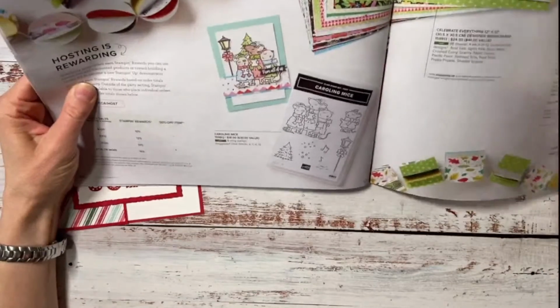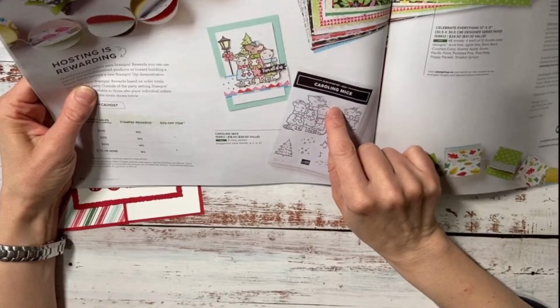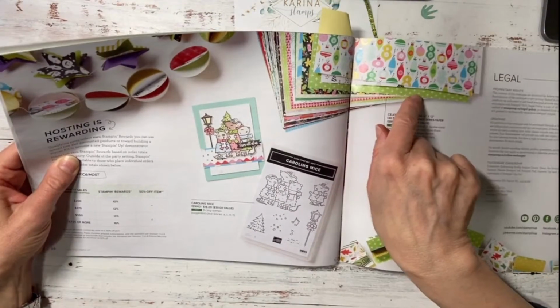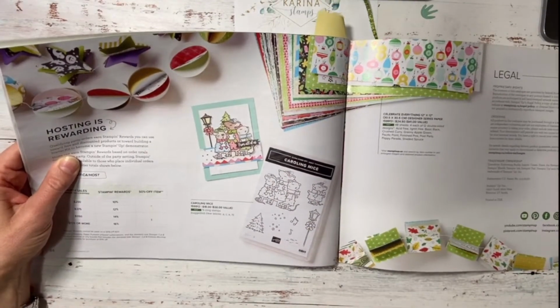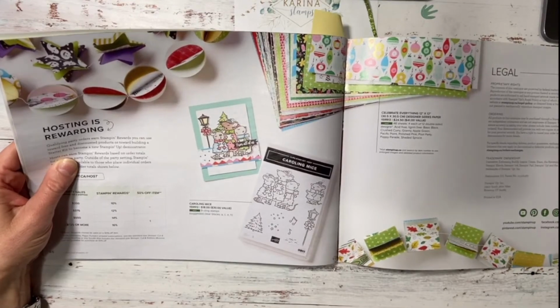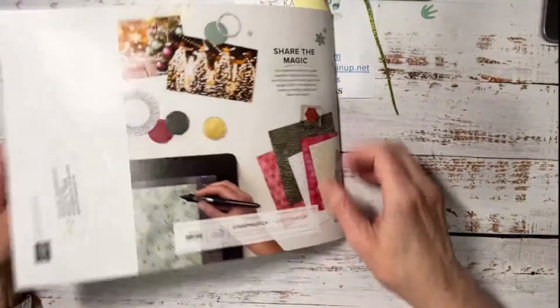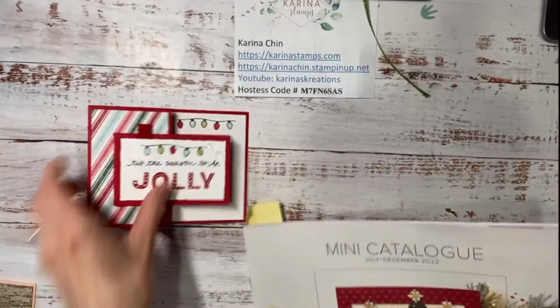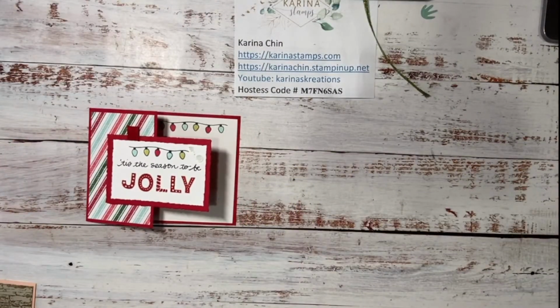And then if you're going to be a hostess, you could get the Caroling Mice stamp set or the Celebrate Everything Designer Series paper. This is a monster pack as well. I don't think I have it in yet. I think I was waiting. I didn't want to have to buy it. I buy enough stuff that I get to be a hostess too. So why would I want to buy that, right? Okay, I think that's all I was going to share.